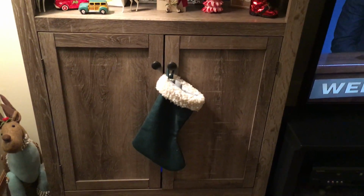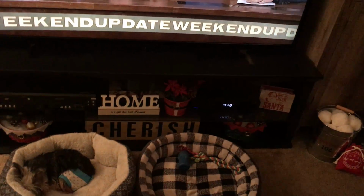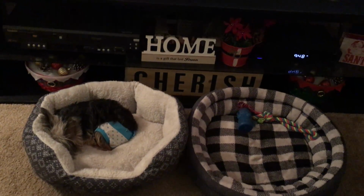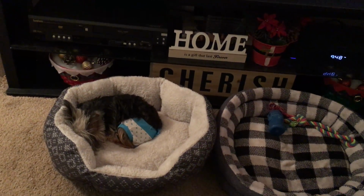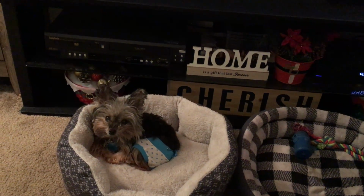And then we have one of the fur babies' stockings. And we'll come over here and we'll see my entertainment center. And that's the doggy beds that they got for Christmas. And Shelby's sleeping. Shelby! Shelby Lynn, say hi to everybody.